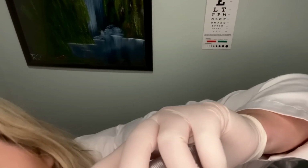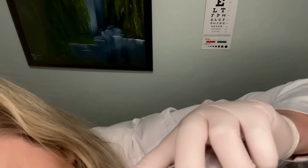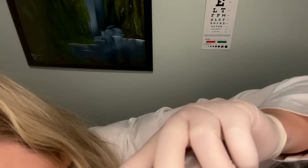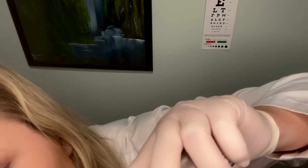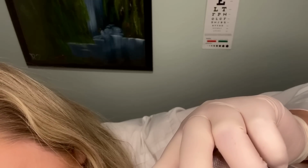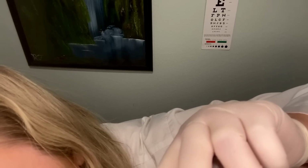So I'm just going to be looking very carefully in your ear. The first thing I'm going to do is be pulling down your lobe gently. And I'm going to be just sticking the otoscope lightly in your ear. You shouldn't feel any pain. Okay. And kind of rubbing the outer part of your ear, the outer part before you get to the canal. All of that seems fine.